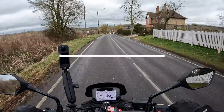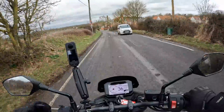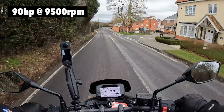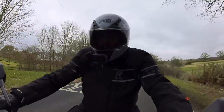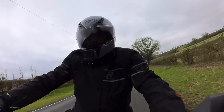And actually the engine, and we'll talk about that briefly as well, really suits it. It's a nice punchy motor. You've got 90 horsepower, peaking at 9,500, and I think it's 74 newton meters of torque. For a 750 engine, it delivers a nice gobful of power.